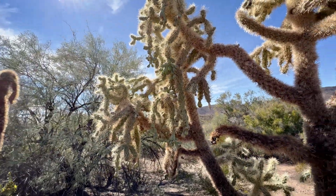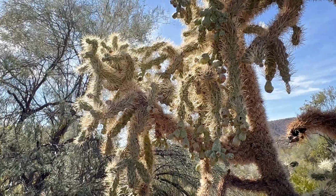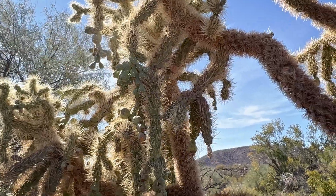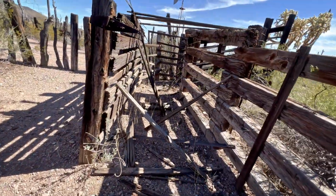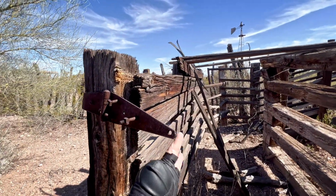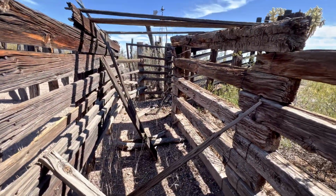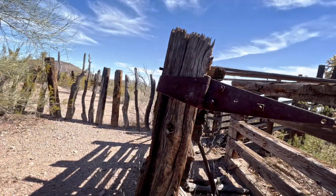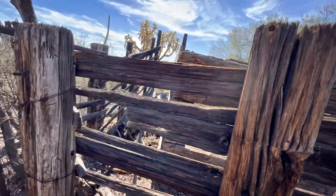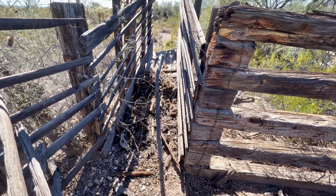Up here, yeah, that's a good view for you. We're sure probably there's some use for this fruit, but we're not really sure what the preparation would be. And here's that cattle chute. Goes up through here, and you can see the old rusty hinge. That's the anchor bolts. Yeah, you wouldn't want to walk up that with all those cholla in there. That would not be fun.